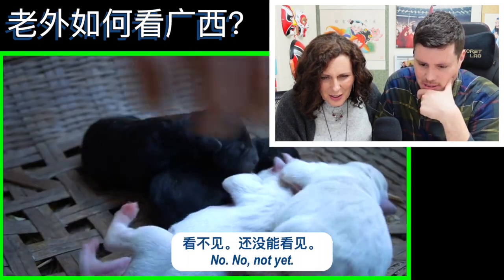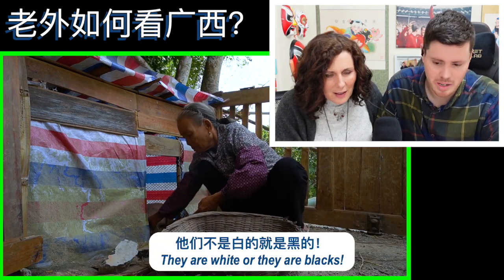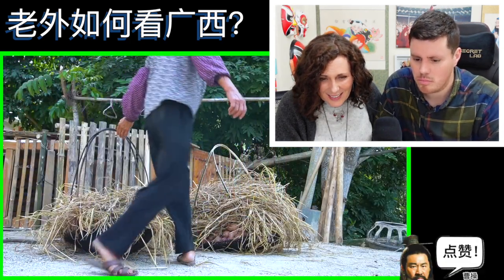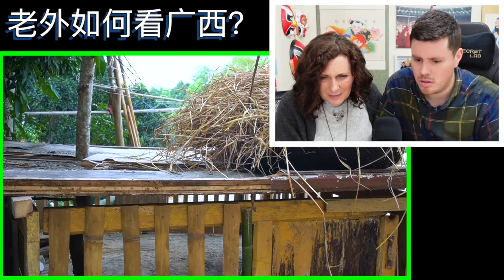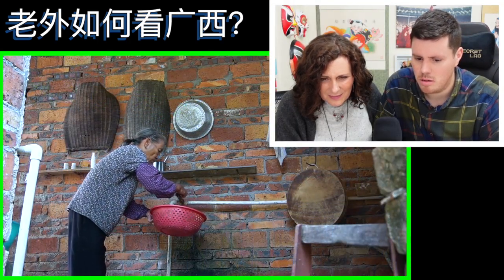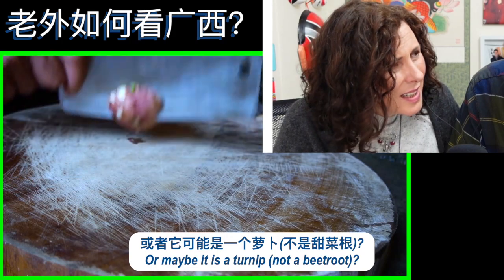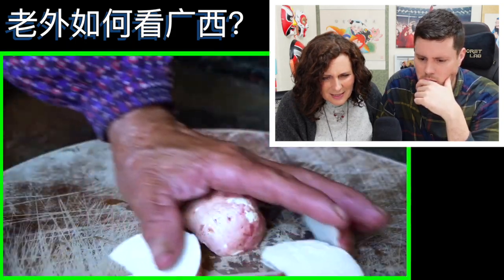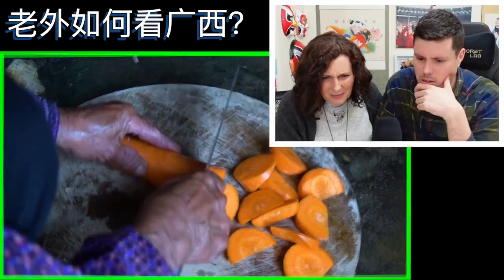They can't see, I don't think, can they? No, not yet. They're cute, though. It's interesting that none of them are grey. The white or the black. They're not even spotted, are they? So they're clean. Now it's time to get them some food. Maybe a turnip. Yeah, it's not a potato. No, it's a turnip. Carrot. I'm just going to make like a broth.